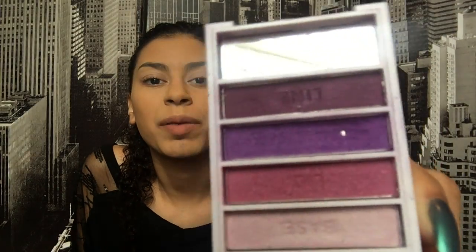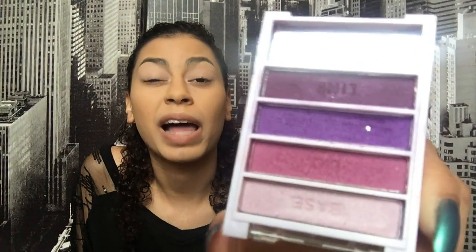This is a spoiler, okay? This is a tiny bit of a spoiler. I might do another video about all the products I've hit pan on. But I have this little baby pan in my e.l.f. palette in the shade Party Purple. Yes, that's how much I like the purple in here. I'm thinking about using this as my Pan That palette for next year, but anywho.